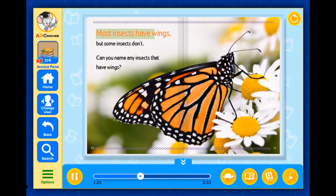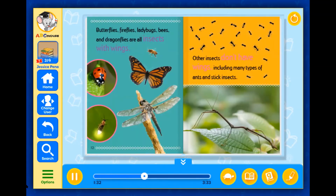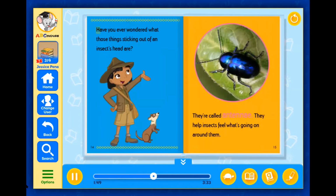Most insects have wings, but some insects don't. Can you name any insects that have wings? Butterflies, fireflies, ladybugs, bees, and dragonflies are all insects with wings. Other insects don't have wings, including many types of ants and stick insects. Have you ever wondered what those things sticking out of an insect's head are? They're called antennae. They help insects feel what's going on around them.